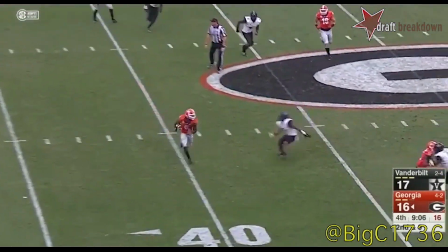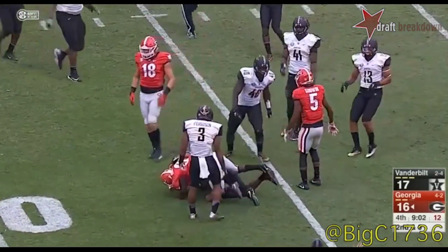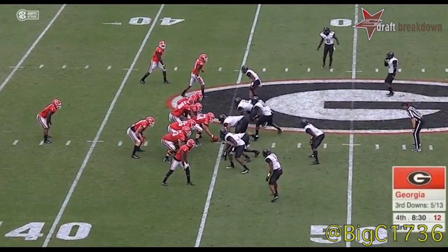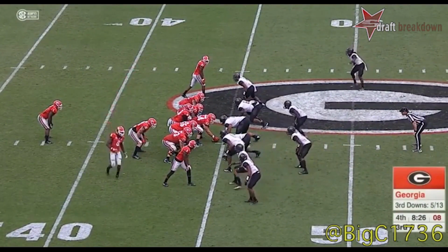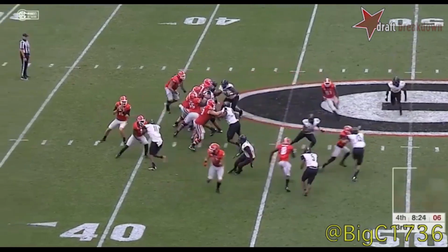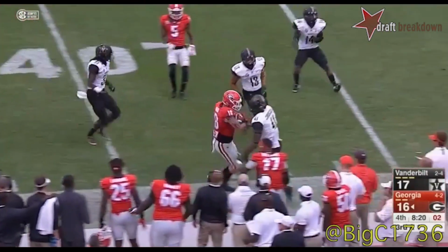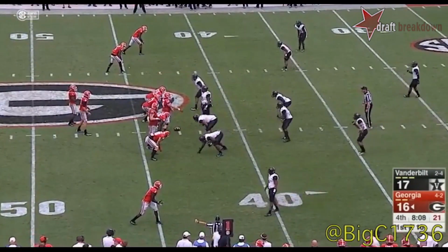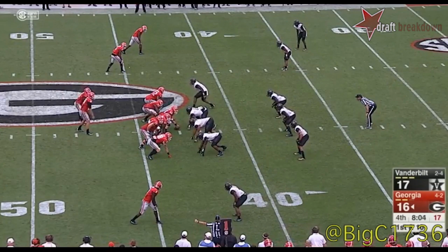Eason underneath. Pass is called. Just called. On 3rd and short, Georgia goes little play action. Isaac Nauta. Up the 1st. 4 catches, 67 yards for Nauta today.